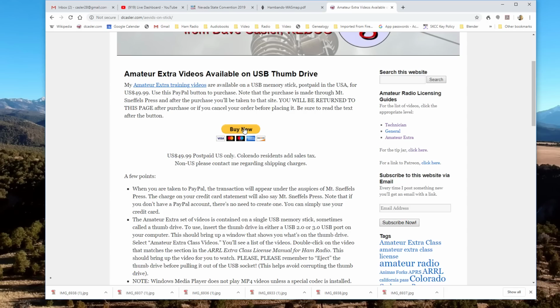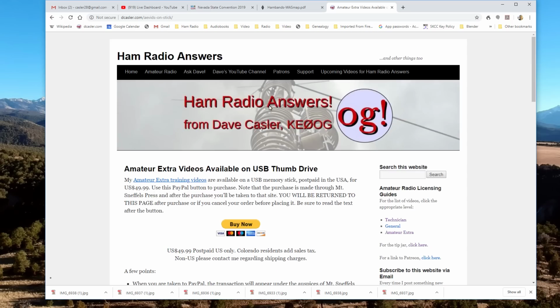It's about $1 more to Europe. But to some places around the world, shipping charges are just unreal. So, okay, takes care of that. So that's how you get the thumb drive for the extra. Now the general, when I get all the generals done, then I'll put one out for that too, but I haven't yet.